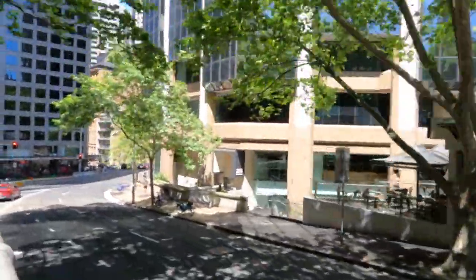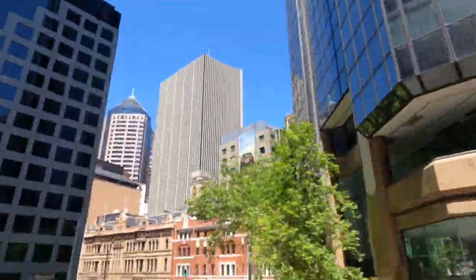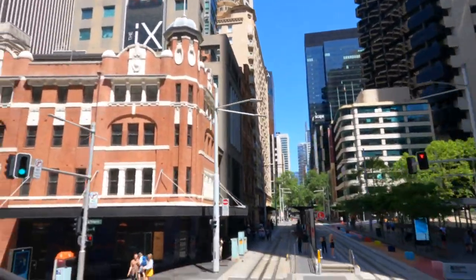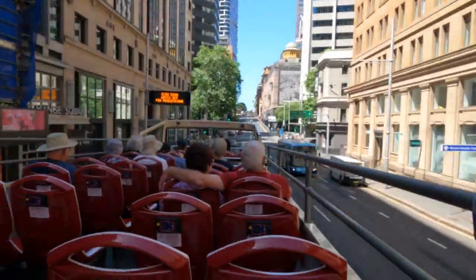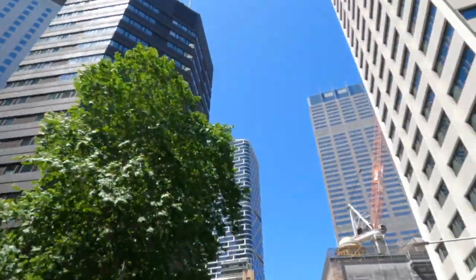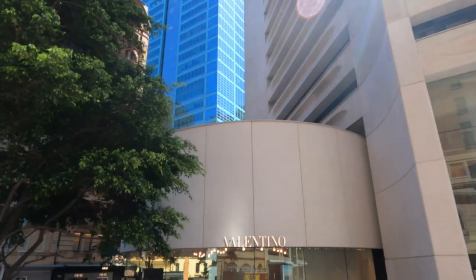So it's a good thing to do just to get familiar and to see what's out there, but you don't really need it if you'll be staying in the Circular Quay area, which I did. I stayed at a Marriott. I do have another video on that, and it was super centrally located, and that's where I stayed, and I wasn't needing this bus on the second day.